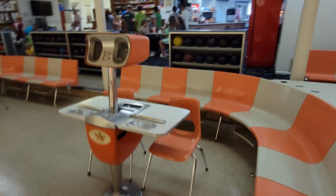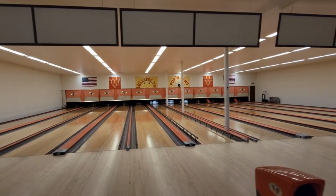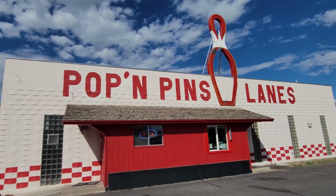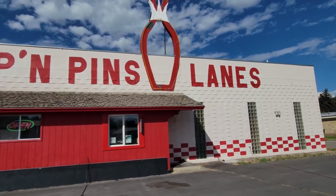Look at this, guys. It looks exactly like it did in the movie. This is so amazing. I love seeing stuff like this, and I love that they haven't changed a thing. How amazing. There it is, guys, one more time, the Poppin' Pins lanes. I cannot believe that everything in there was exactly the same as it was when they filmed the movie.